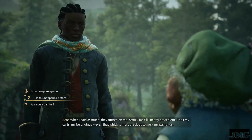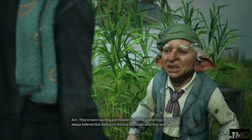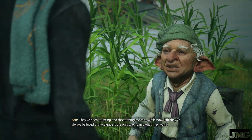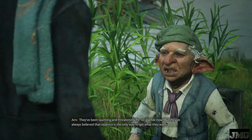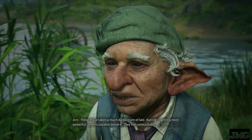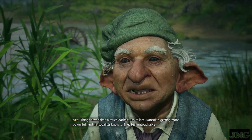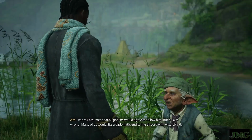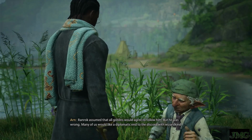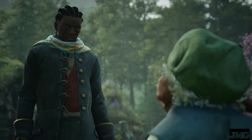Yeah, that's not right. Has Ranrock's lot ever attacked you like this before? They've been taunting and threatening me for a while now. But they've always believed that violence is the only way to get what they want. Things have taken a much darker turn of late. Ranrock is getting more powerful, and his loyalists know it. They feel untouchable. Ranrock assumed that all goblins would agree to follow him. But he was wrong. Many of us would like a diplomatic end to the discord with wizardkind.